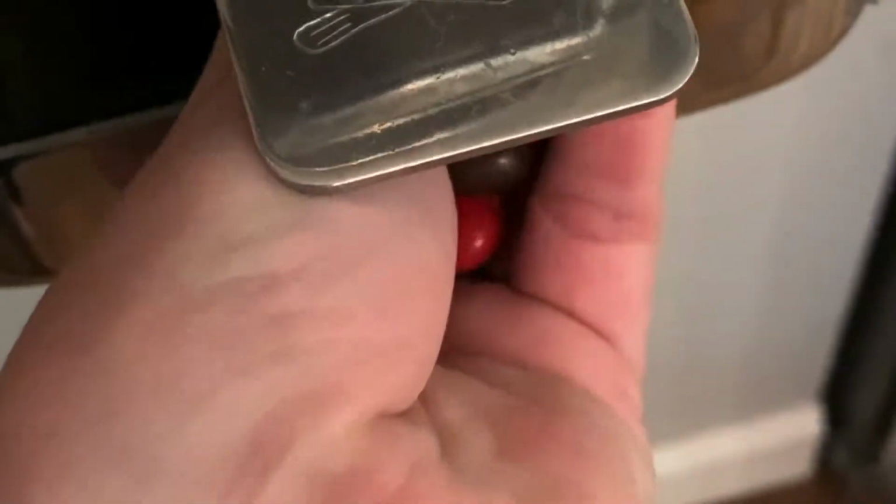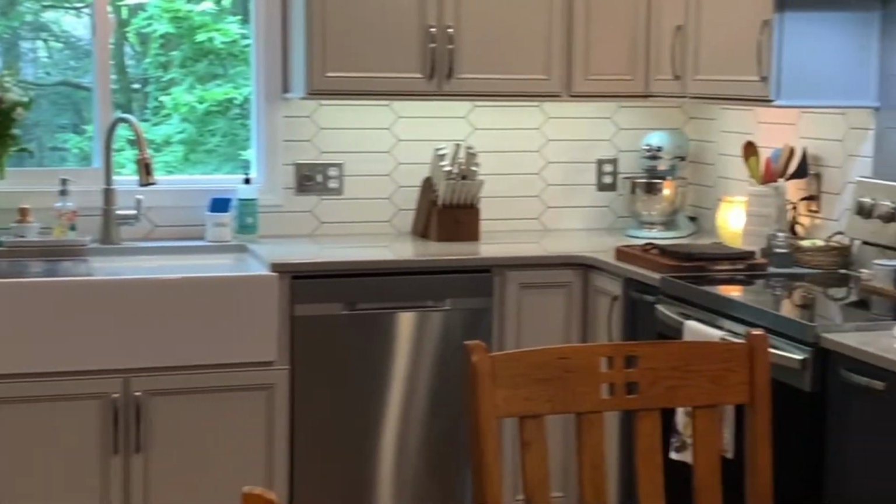kitchen isn't from Village at all. It's this candy dispenser. I mean, this is what you do with your adult money, folks. You put a candy dispenser in your kitchen so you can always have peanut butter M&Ms. That is truly goals.